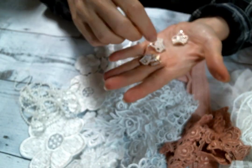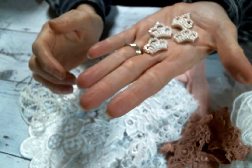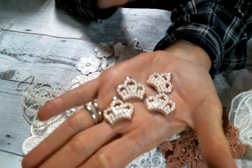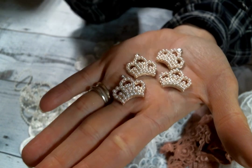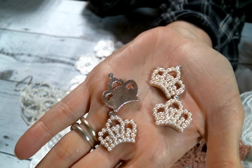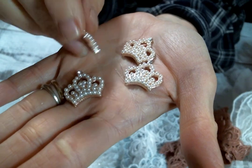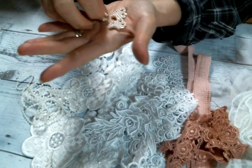And then I asked for these beauties. I was out of crowns and I needed a crown. I didn't have a crown and I was like, why do I not have crowns? So now I am stuck back up on my bling crowns. And these are like beautiful. They're like a rose gold. I don't know if you can tell. And then those pearls with a rhinestone at the top. They're just gorgeous. Metal, a really good quality bling. Beautiful. I love those.